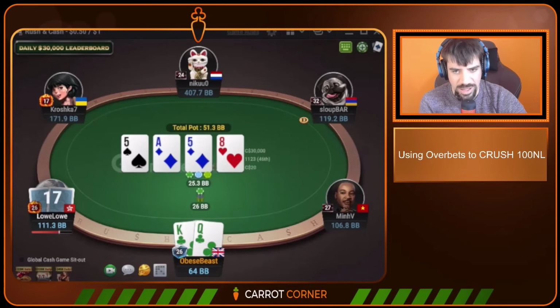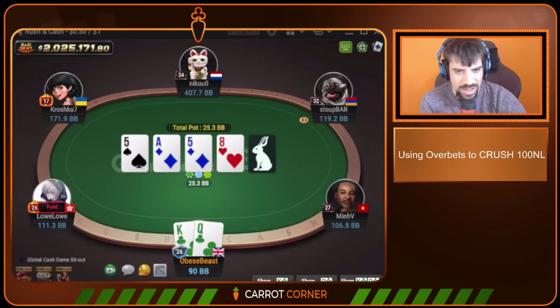But in practice, I think it's just going to yield way more fold equity than it's meant to. I mean, how are you feeling with like 6s or 7s or king queen or something in that spot? You're going to be feeling pretty bad. You're not going to have enough flush draws or enough ace-x as a density of your range if you're just a random 100 NL reg here. And so I think this is a great use of the overbet exploitatively.